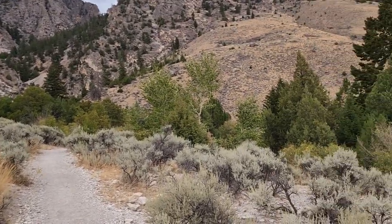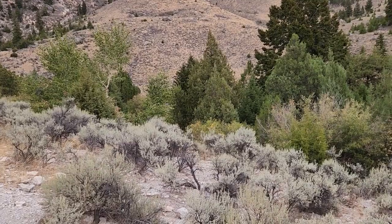It's worth the trek though. We enjoyed it. But we do say it was probably a little bit harder than we thought. But we loved it. Steep. It's so beautiful out here. It is so steep.